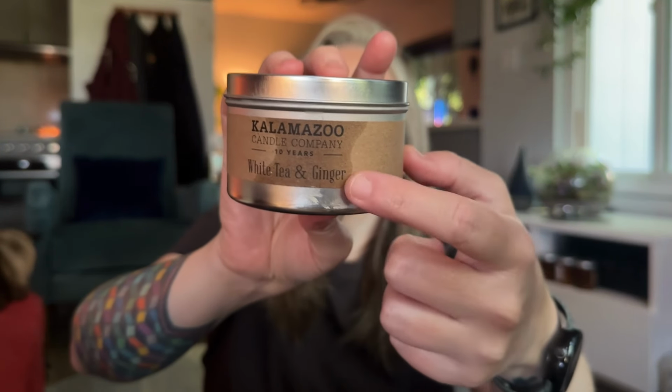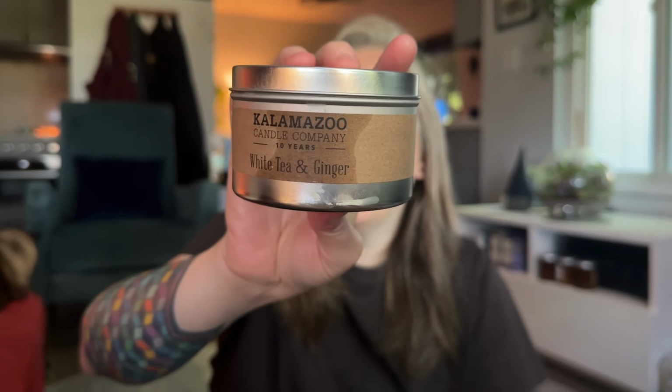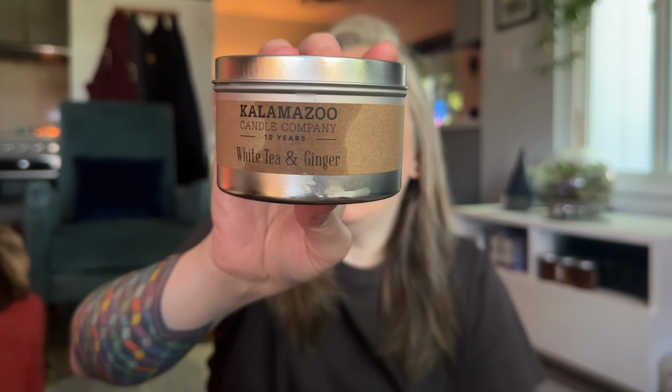And yes, this is oil on the front. And no, I have no idea how that happened. White tea and ginger candle in their tin format. Now, I love this fragrance on cold. And I love their votive size glass jars, which actually has less wax and throws better. So I don't know if it's a tin jar issue or if it's this specific fragrance, but I've burned multiple candles from them in their glass vessels and I get throw and strength.